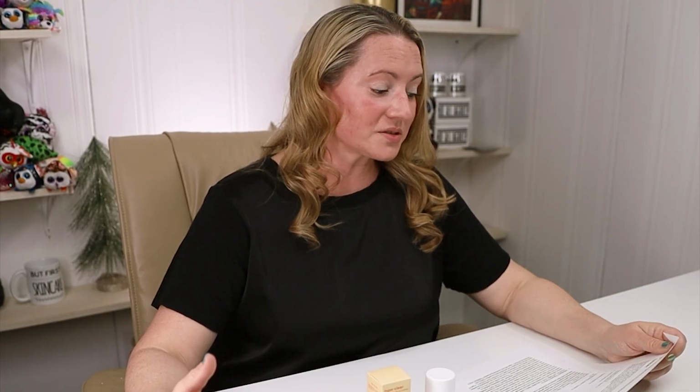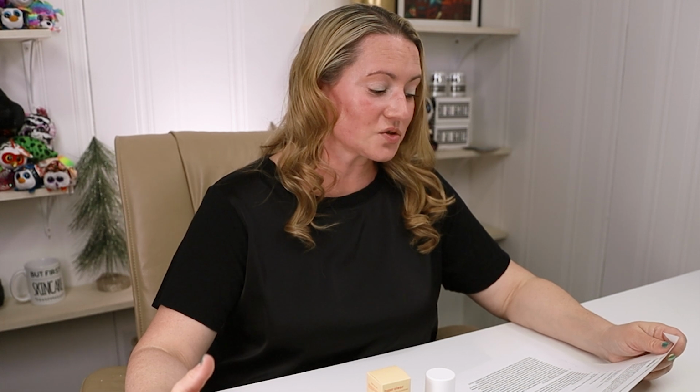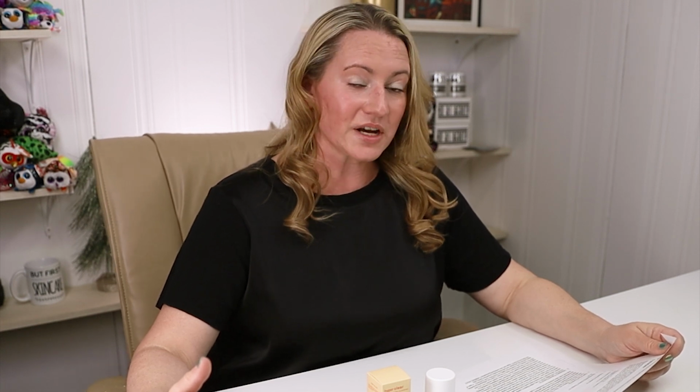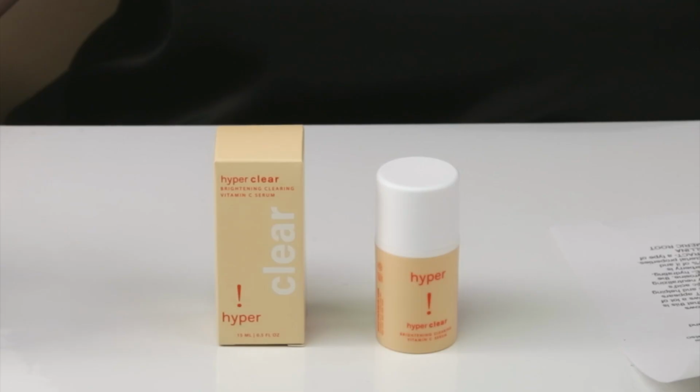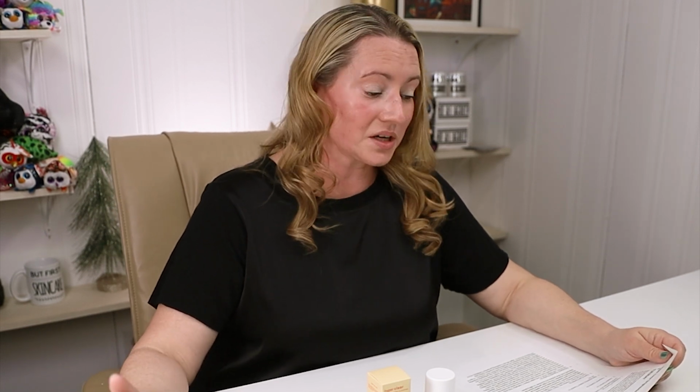A combination of fruit enzymes, bearberry, turmeric, and kojic acid work together to attack hyperpigmentation and drastically lighten dark spots, while natural botanicals work to minimize the occurrence of future outbreaks. So if you're somebody that's got some of those issues or is looking for a good vitamin C serum, this might be one worth checking out.